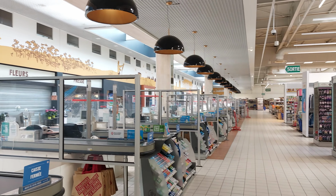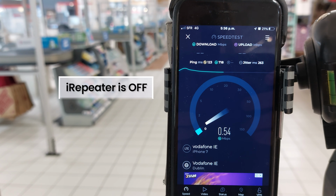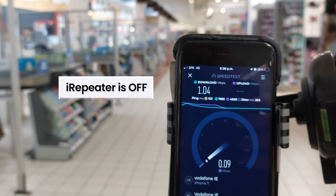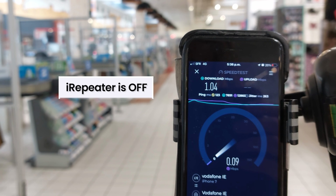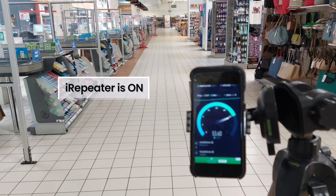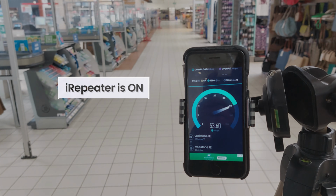We're at the cashier's desk, checking the quality of the signal. When the repeater is turned off, you can see the signal is very weak, almost no signal at all. It's impossible for customers to make a phone call or use mobile apps with this poor mobile signal. And here is the speed test with the repeater turned on. We are getting speeds of over 50 megabits per second.